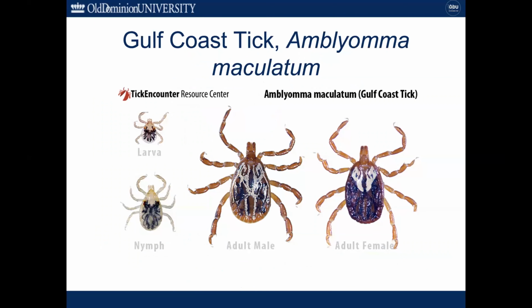But I wanted to make sure you're aware of another one that's on the move, the Gulf Coast tick, something I've spent a lot of time over the last 10 to 15 years looking at here in Virginia as it has moved in. It is a three-host tick, like a lot of the ones we've talked about. The larvae, nymphs, and adult males and females are very ornamented. They look partly like dog ticks and partly like Lone Star ticks, and they are very large. The adults are very aggressive.